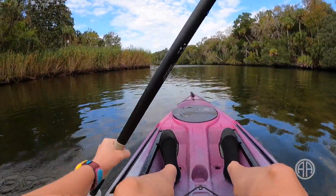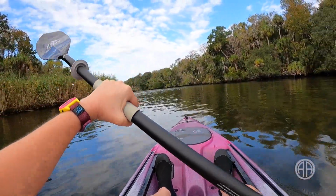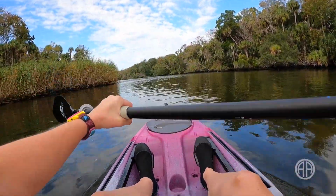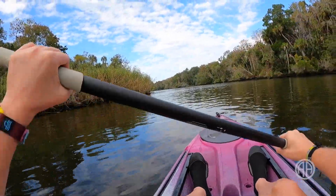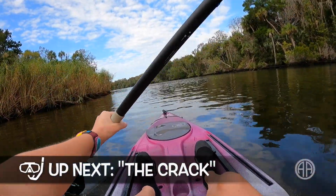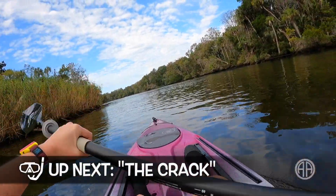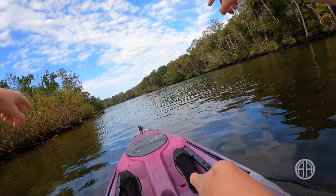Seven Sisters is just the beginning. There are at least 8 different springs that feed the Chassahowitzka River, also known as the Chaz. From the boat ramp, the Chaz flows 5.5 miles before hitting the Gulf of Mexico. The paddle can be much longer because of all the creeks that wind off the main river.